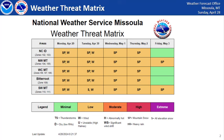How does that play out in the weather threat matrix? Well, snow at pass level and wind on Monday, snow at pass level and wind on Tuesday, except in southwest Montana. I think you'll see a little bit of snow down into those higher valleys. And then snow at pass level on Wednesday, it's like a broken record. Snow at pass level on Thursday. And then, even though I think there'll be snow in the mountains everywhere, it's really only going to stand out in northwest and southwest Montana by Friday.